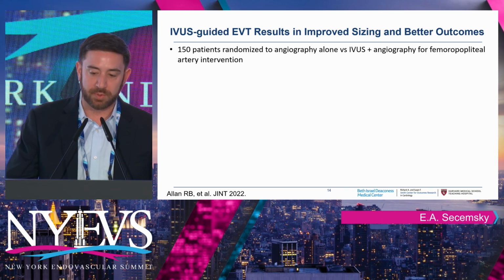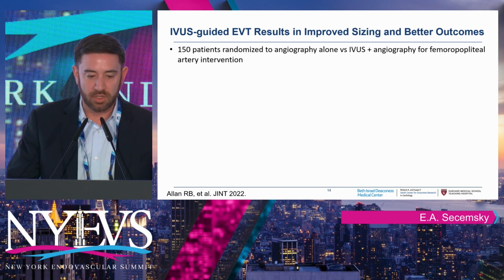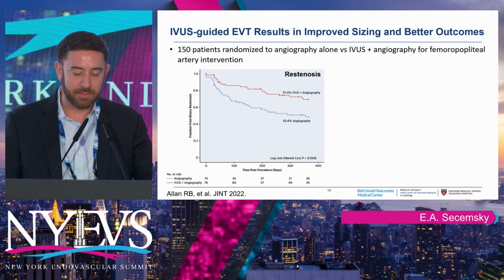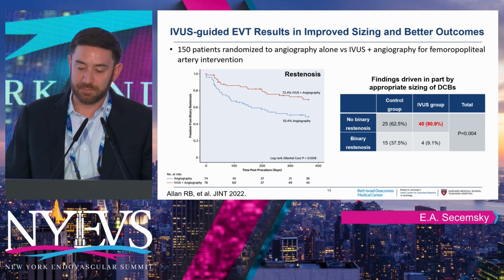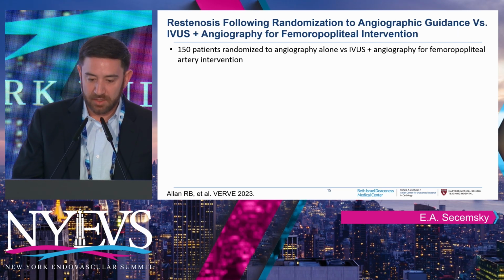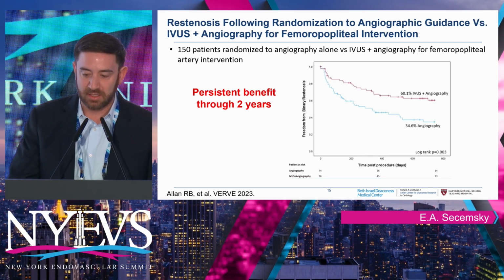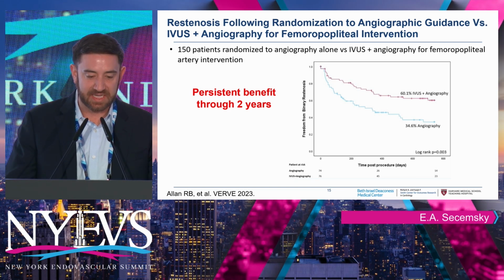The first was from a group in Australia looking at IVUS with angiography versus angiography alone from the femoral popliteal segment. At 1 year, there was a 17% improvement in restenosis, and this is really driven by better sizing and appropriate use of drug-coated balloons. So there was almost no restenosis in those who had an IVUS-guided DCB placement. These data have been now followed up through 2 years. This is from Verb last year, and again, showing that continued separation in curves and binary restenosis out through 2 years.